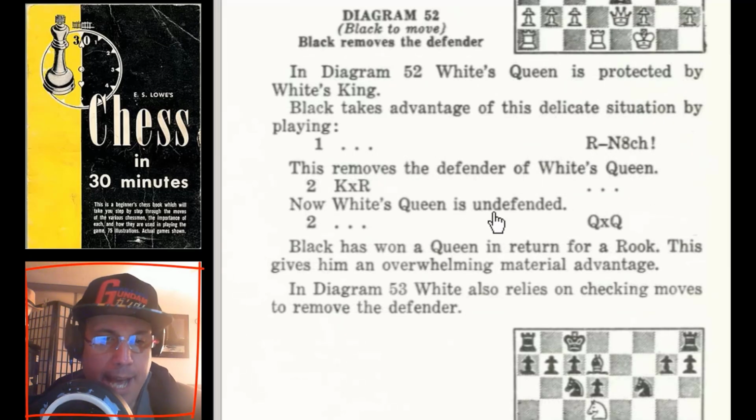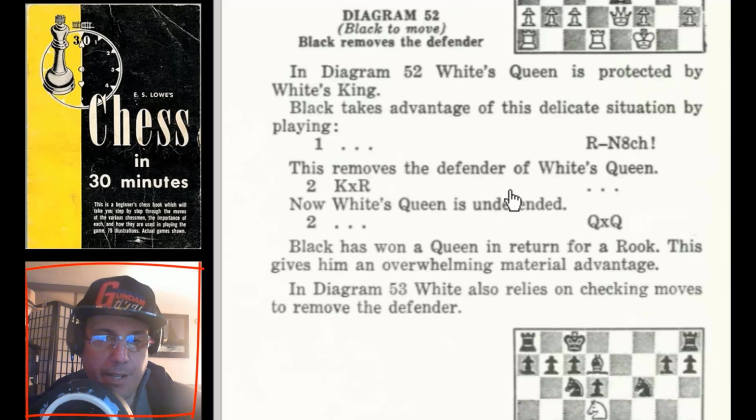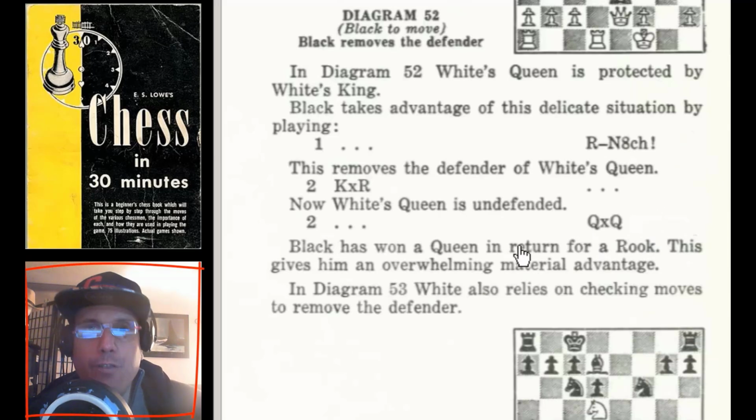2. KxR... Now White's queen is undefended. 2... QxQ. Black has won a queen in return for a rook. This gives him an overwhelming material advantage.